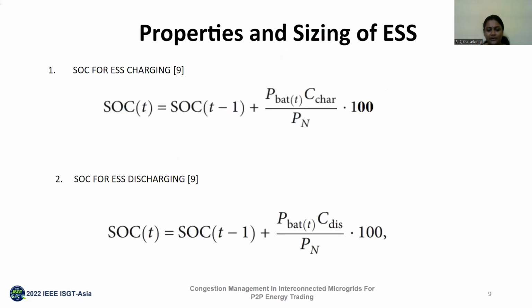Next are the properties and sizing of ESS. As we know, this work is related to congestion management using ESS, so the sizing of ESS needs to be done. For that, SOC needs to be calculated. SOC means state of charge. So the state of charge during charging and discharging needs to be calculated.